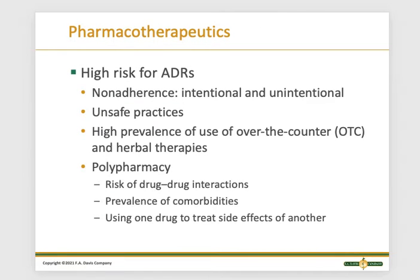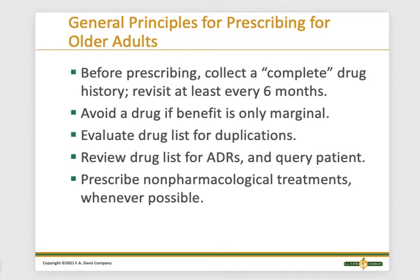They're at a high risk for adverse drug reactions on a lot of medications. So before you prescribe anything, you want to collect a complete drug history and revisit it every 6 months. You want to avoid a drug if the benefit is only marginal. Evaluate their drug list for any duplications. That happens a lot. They have lots of duplications in medications, or a new prescription's written and they just keep filling the old ones along with the new ones because they're not sure what to stop and what to start. So it's great to give them a new med list every visit they come in. It's very helpful, and tell them what to start and what to stop.